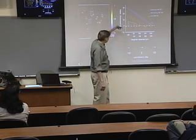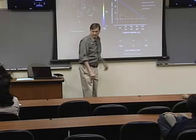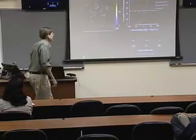What you'd like to know is what's accounting for this increase in coherence. One possibility is that it's the neurons that are actually flipping in their preference. Now, if that's true, then there should be a relationship between the initial weak map and the probability that a neuron would flip. If you're a neuron sitting in a part of the map where you're like your neighbors, then you're expecting not to flip. If you're in a part of the map where you're not like your neighbors, you'd expect to see a higher probability of flipping. And that's essentially what we see.